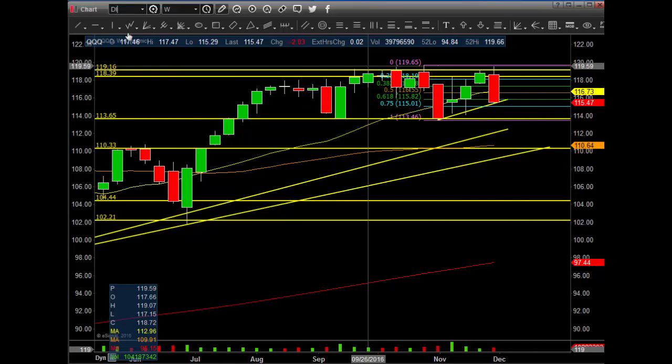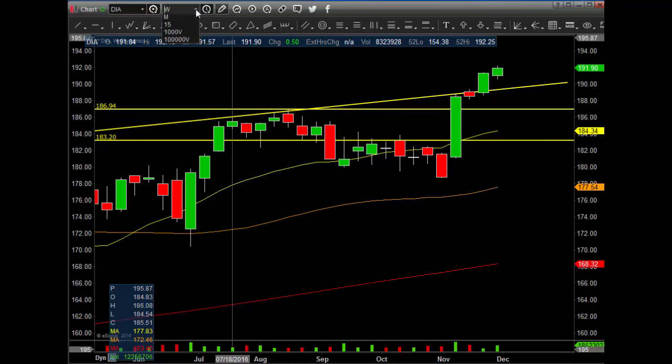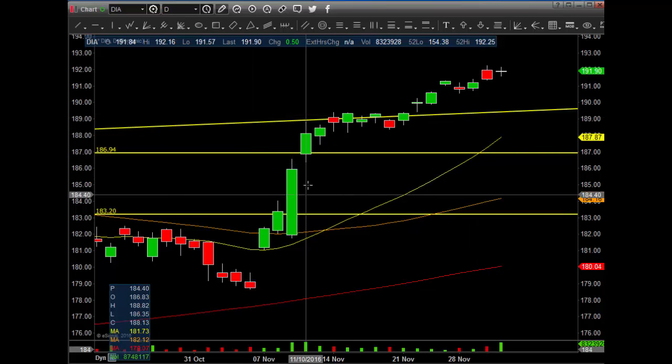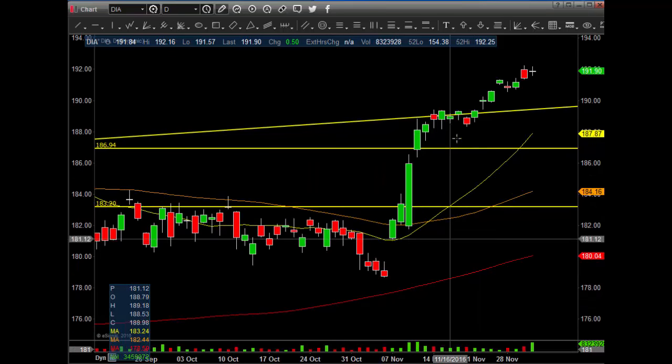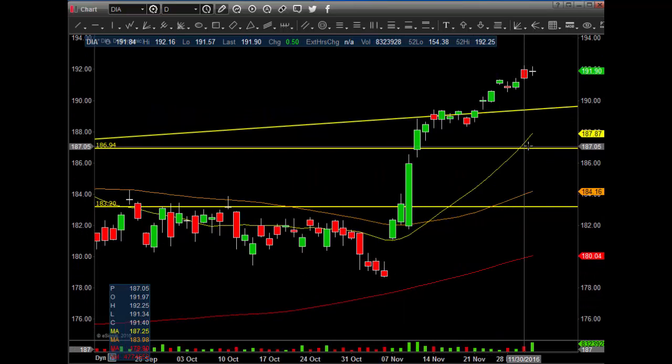Let's get into the DIA. This one just keeps leading the charge, guys, on the hopes and dreams of Goldman Sachs and JPM going up forever. So the DIA floated on this trend line that had some resistance there, so it took a little bit of bullish consolidation. We started to move up, like we talked about.